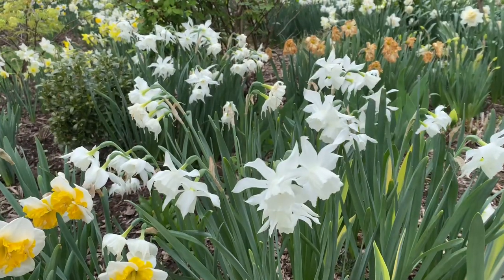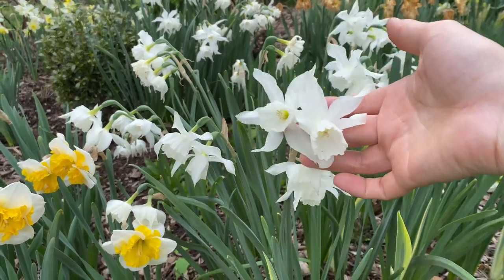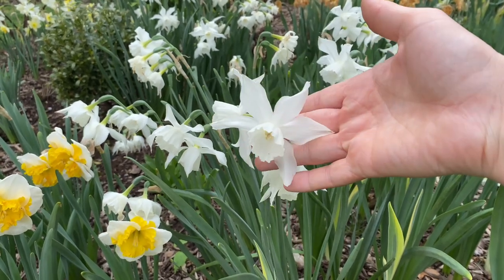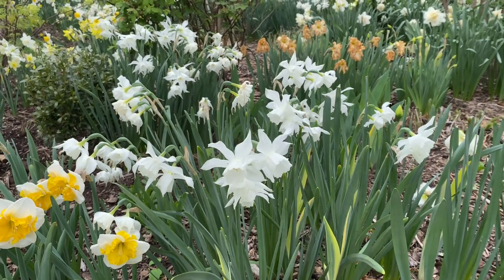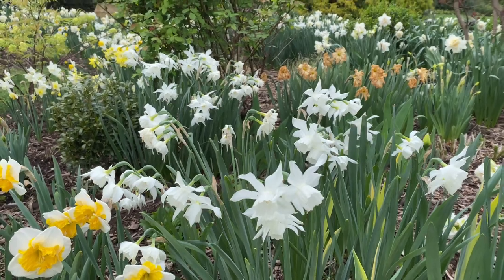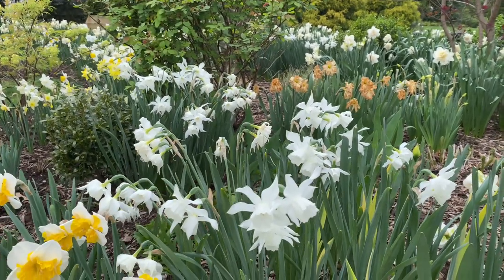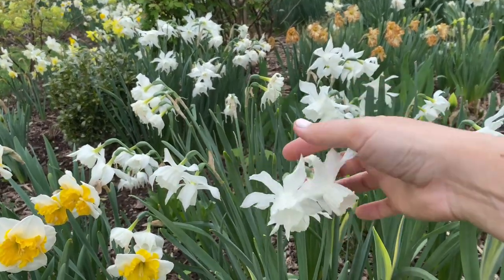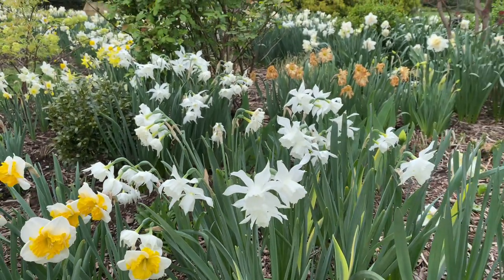And here is my absolute favorite daffodil of all time. This is Thalia. Thalia looks a little tired after 2 days of extreme heat here in the spring, but still looks beautiful. And I love this daffodil because it is so universal. You can work it in a naturalistic setting or formal setting. It is pure white in color. It has multiple flowers on the stem, naturalizes really well.